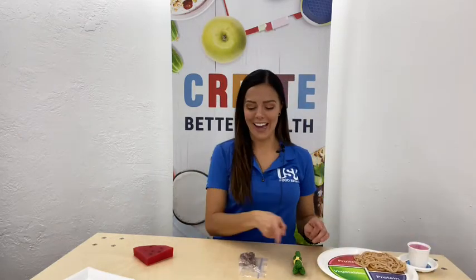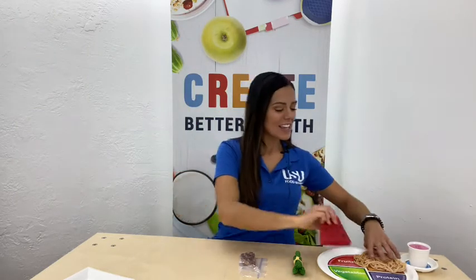Up next, we have watermelon. This is one of my favorite snacks in the summertime. Any guesses what group this belongs in? It starts with the letter F. Fruit is correct. Watermelon belongs in the red fruit group.